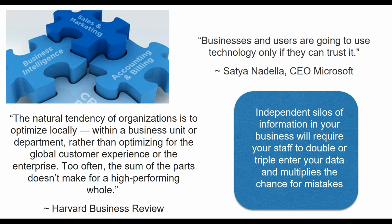And as a partner who focuses purely on their platform and the CRM platform specifically, it's important for us that we truly believe that he's doing the right thing and he's headed in the right direction, and we are 100% on board. But that quote: businesses and users are going to use technology only if they can trust it.